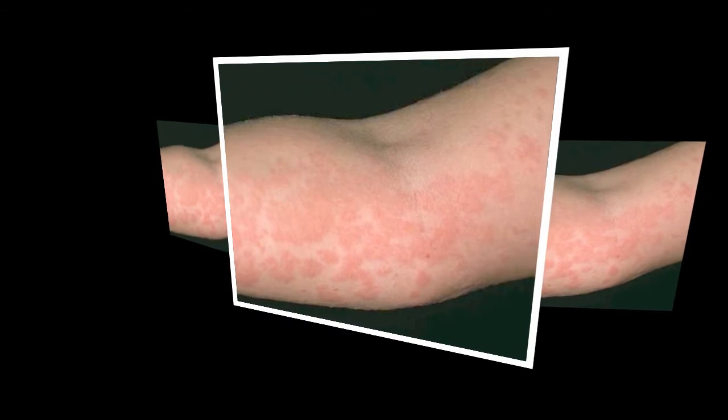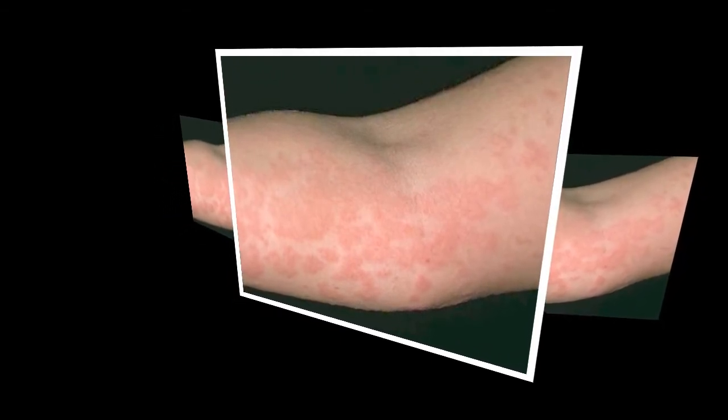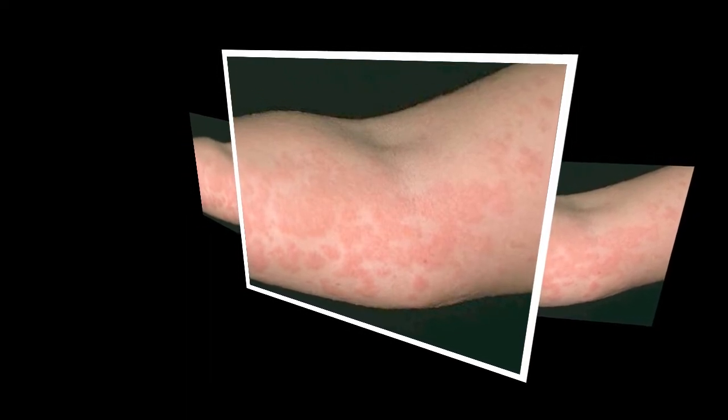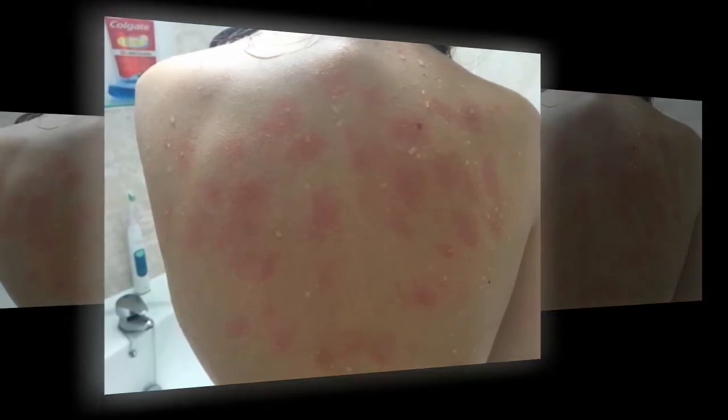Start 4 to 6 weeks before allergy season for best results. 4. Nettle leaf. Nettle leaf is another natural antihistamine that can be very effective as it naturally blocks the body's ability to produce histamine. It grows in many places and can be made into a tincture or tea, but for allergy relief, capsules made from dried nettle leaves are the easiest and most effective option.